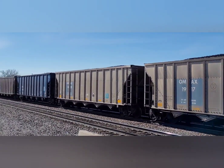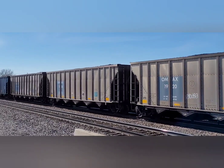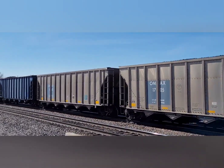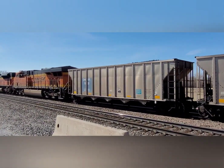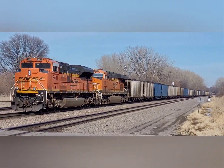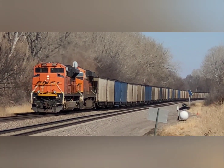Rear DPUs are coming. Should be two on the back end. There's usually two up front and two on the back end, and they just reverse right out, especially at the one at OPPD in North Omaha. Here they are. Pushing that coal east on its way to Council Bluffs, Iowa.